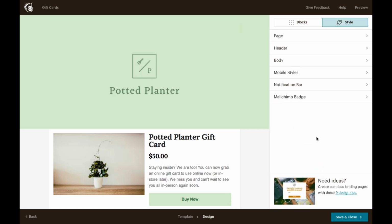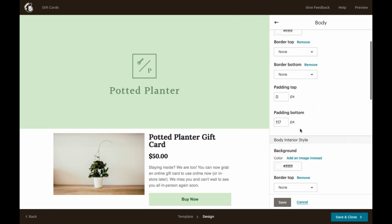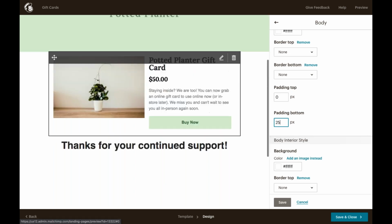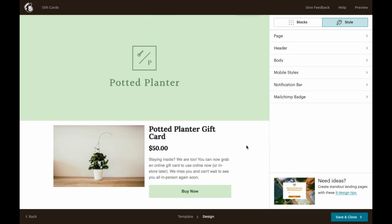And actually, we're going to do the same to the body section. Let's make the body container color match the interior color by selecting white up here. Lastly, we'd like to remove some of the extra blank space you see in the bottom of this landing page. This is called padding and can be changed from each of these styles sections. So we'll select to change these padding bottom numbers. Once done, we'll select Save.